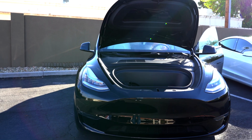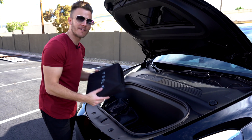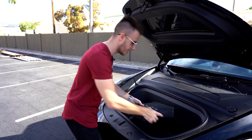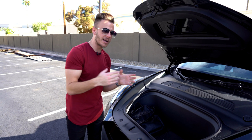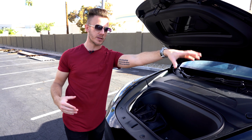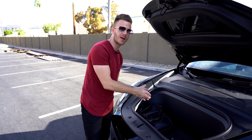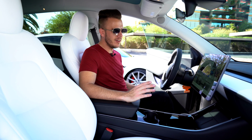As you can tell, this is an average size backpack right here, and this is the charger and everything that comes with the Model 3 or the Model Y, or basically any Tesla that you get. And this isn't even taking up more than, I would say, a third of the overall Frunk area. But if I were to put this backpack in the Model 3, I would say it would probably take up 50% of the Frunk in the Model 3 and only about 30 or 33% of the Frunk in the Model Y. So we're over here in the Model Y now, and as you can tell, everything is pretty similar.